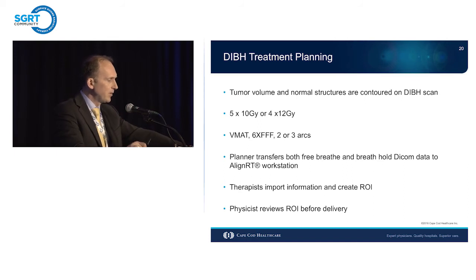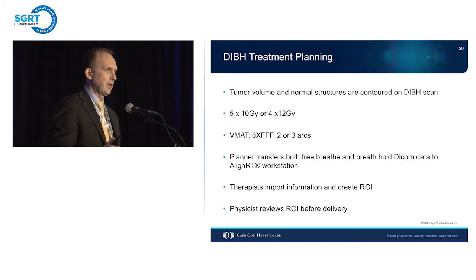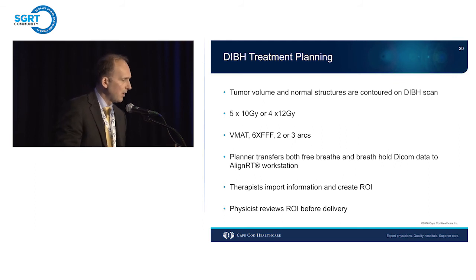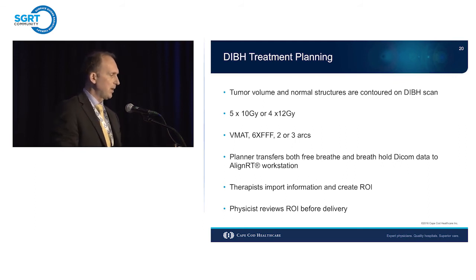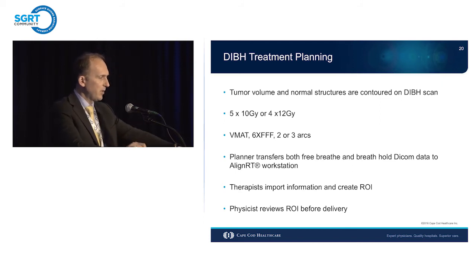Treatment planning. So as I said, we have the two image sets, the free breathe and the breath hold, but all the work is being done on the breath hold scan. That's the one that we're going to use for calculation. It's not a 4D set, so the Hounsfield units are all fine with that. All the organs will be contoured on that image set, and that's the one that will be used for delivery. As far as tumor volume goes, there's no such thing as ITV. It's a breath hold scan. We are using a 3 millimeter margin on the CTV to create our PTVs. But again, this is not an ITV anymore because there's no motion.